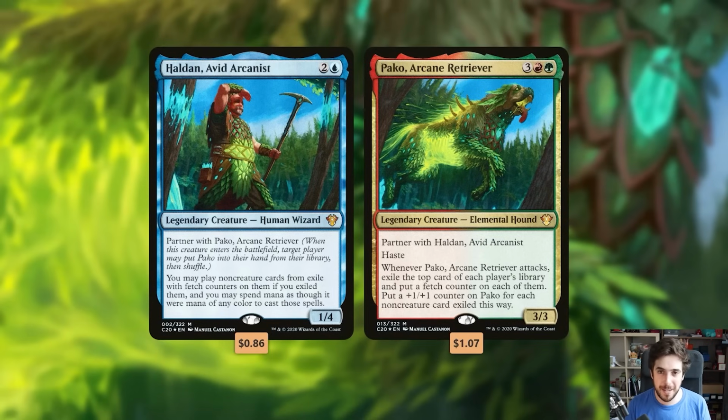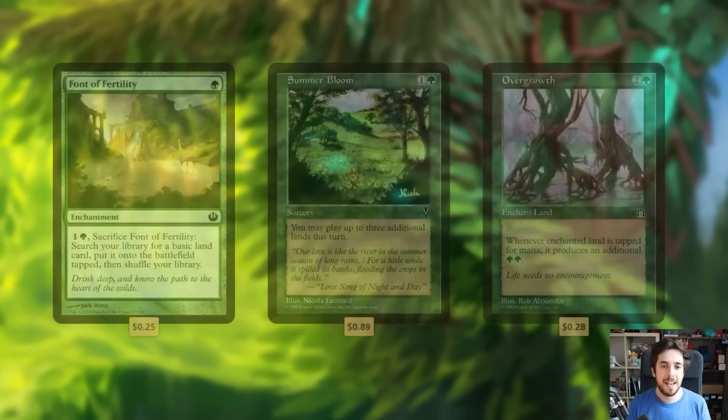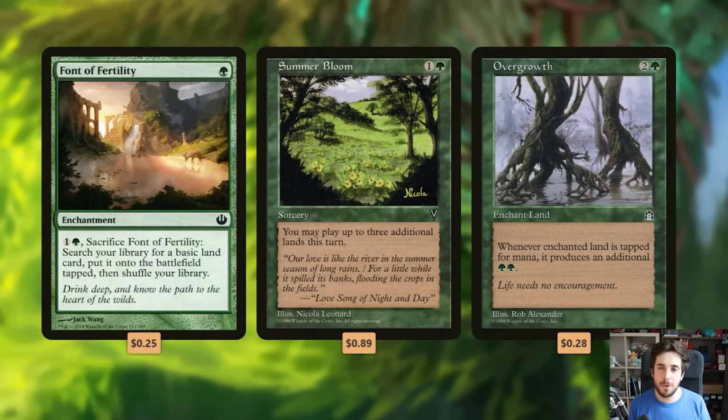It's super, super fun. And then the rest of the deck just facilitates the Pako beatdown, essentially, because Haldan's giving you extra cards. You don't really need to focus on anything else. So the thing we want to do, number one, is we want to get Haldan and Pako out, well, especially Pako out, as quickly as possible. The faster we get Pako out, the faster we start punching people in the face, and the less opportunity our opponent has to set up an answer to our rampaging doggo.